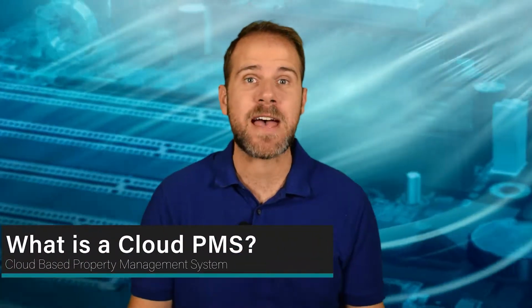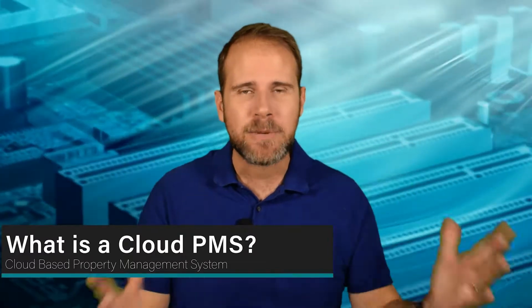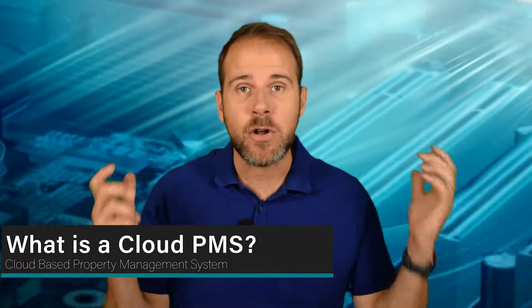So what is a cloud-based property management system, or PMS? Well, a cloud-based property management system for hotels is a web application which offers or can offer all the features and functionalities provided by a traditional non-cloud property management system application installed at the hotel. Instead of storing all the hotel data locally in the hotel premises, it's stored in the cloud. Actually, it's stored in data centers around the world, such as Amazon AWS, Microsoft Azure, or Google Cloud, for example.